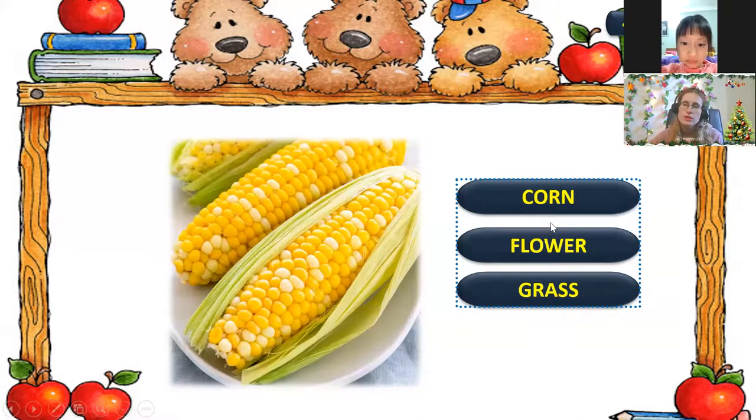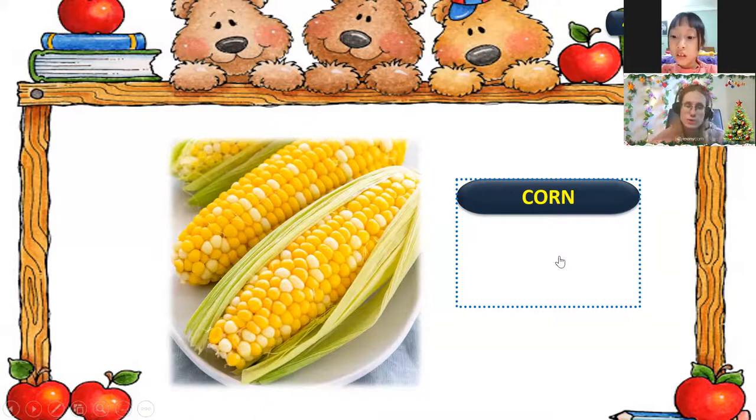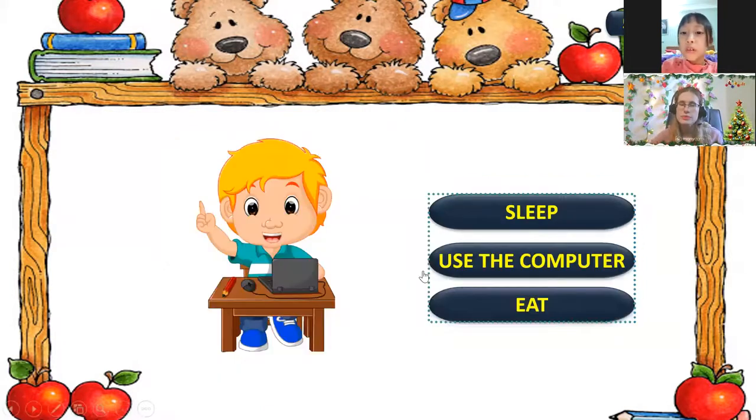What is this? Corn, flour, or grass? Corn. Corn. Good job.